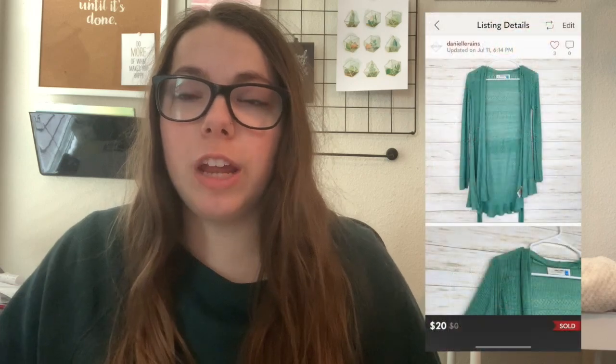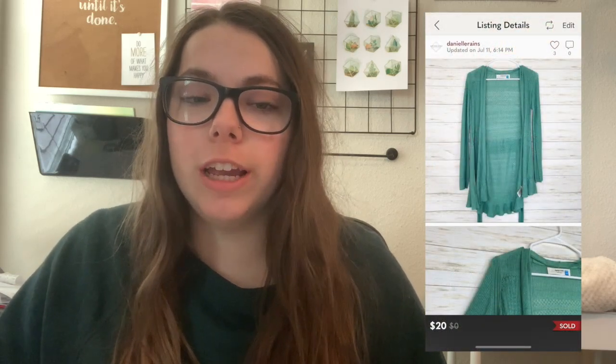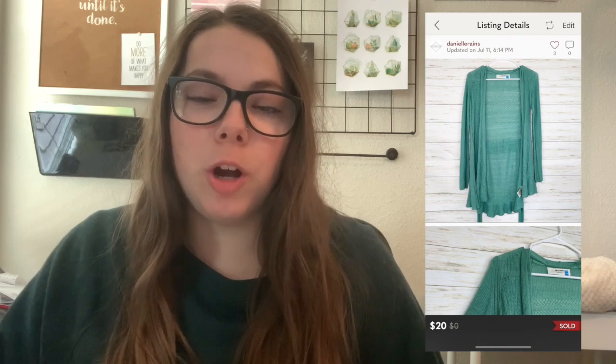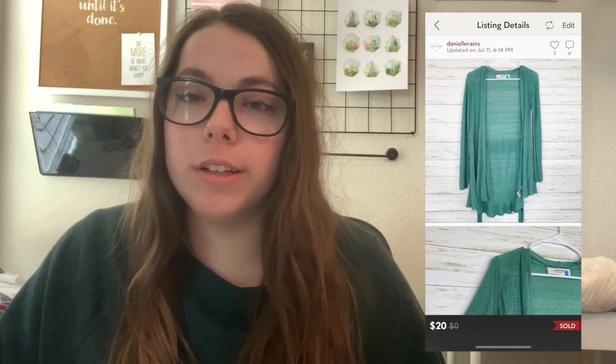Next up is another Poshmark sale. This is a Sparrow, which is an Anthropologie brand. It was a green long sleeve open front cardigan. This was in a size extra small. You guys know how I feel about extra smalls. This sold for $20 with a Poshmark fee of $4, and then I offered a shipping discount of $1.50, and that left me with $14.50.